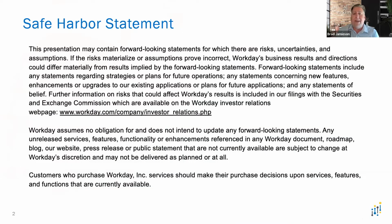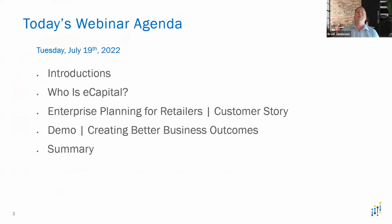that we possibly may make some forward-looking statements as we go through the demo today. Workday assumes no obligation, nor does it intend to update any forward-looking statements. Basically, what we're saying is please evaluate the software as it exists today and not based on any potential future releases.